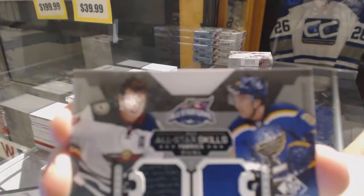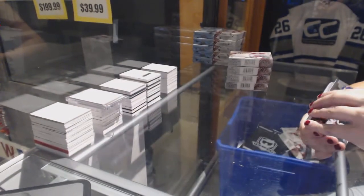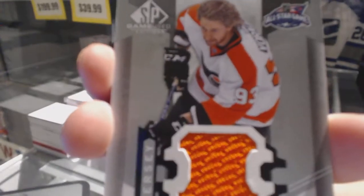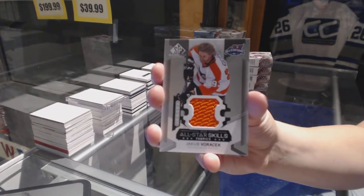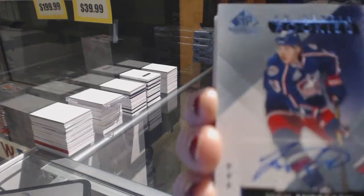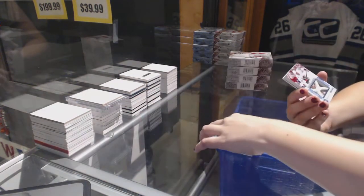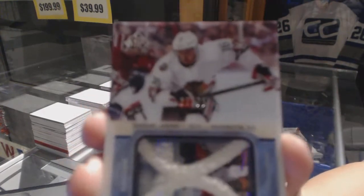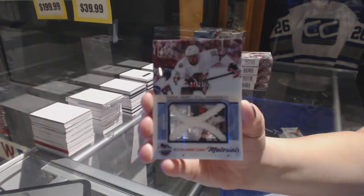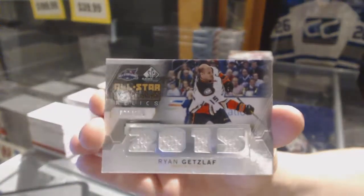Between Minnesota and St. Louis, Ryan Suter and Kevin Shattenkirk. We've got an All-Star Skills Fabrics jersey of Jakub Voracek for the Philadelphia Flyers. Rookie auto for the Columbus Blue Jackets, Josh Anderson. We've got a net cord number to 35 for the Chicago Blackhawks, Marcus Kruger. And an All-Star Skills Relics jersey number to 125, Ryan Getzlaff.